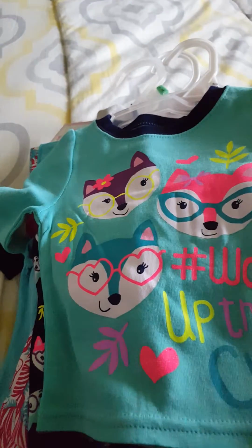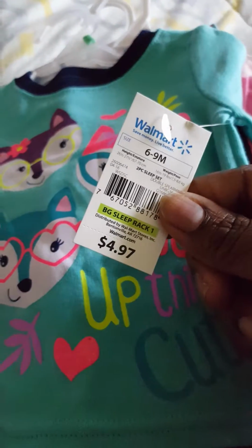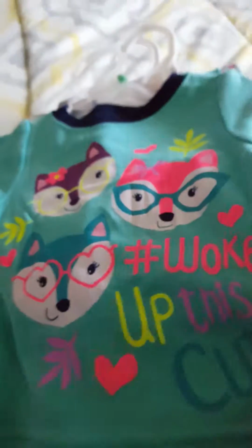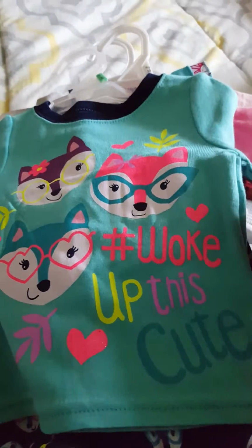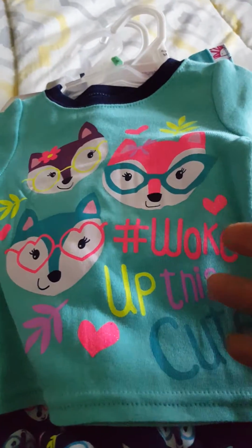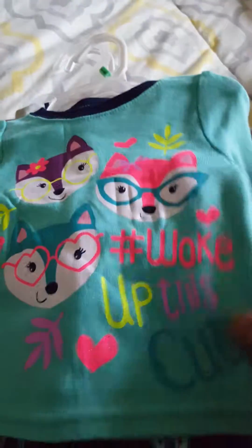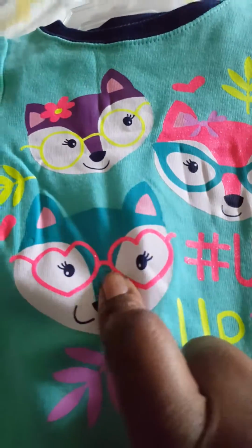And then on my way out, I also saw another 2-piece pajama set, and I got those at Once Upon a Child for $5.50, but at Walmart, they're only $4.97, and they have some really cute ones, too. I had 2 of them in my hand, but I put one back. It had a little purple elephant on it, but anyway, this one's cute. I love this one the best, so I went on and just got this one, but it has 3 little foxes on it. They have their own little style.